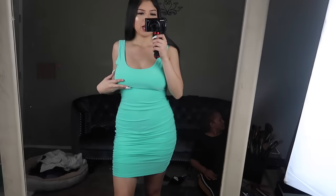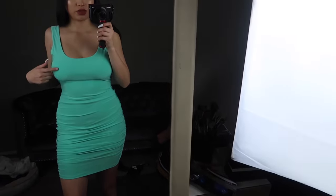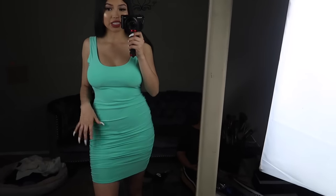This is what this one looks like. You can probably get away with wearing one of those bras that push you in like that, but you can't really wear a full bra since it is backless. I do really love this dress. The only thing I wish is that it had maybe some cups, because you can literally see my nipple. It's not see-through whatsoever though.